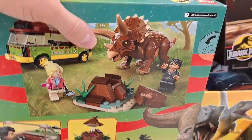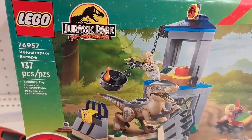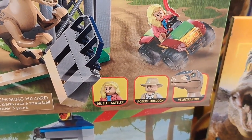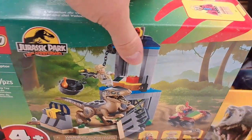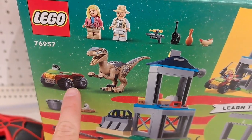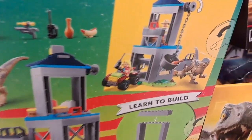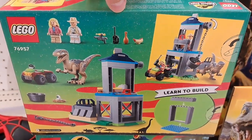Pretty awesome. We also got this Velociraptor escape pack. Pretty awesome. Comes with Dr. Ellie Sattler, Robert Muldoon, and a Velociraptor. Pretty dang awesome. Got a little ATV type thing here. Got some cool set pieces. Little chain that you can pull up with a basket.